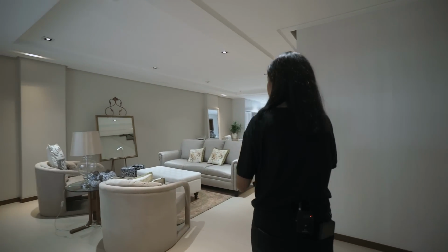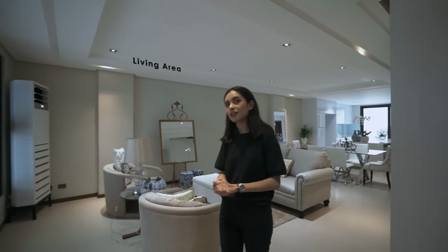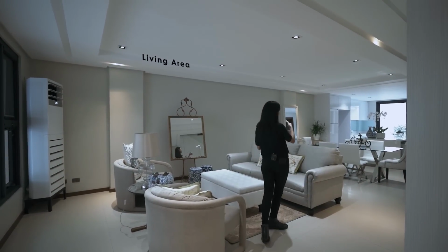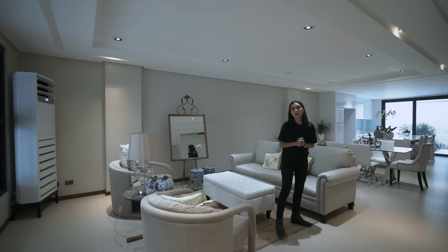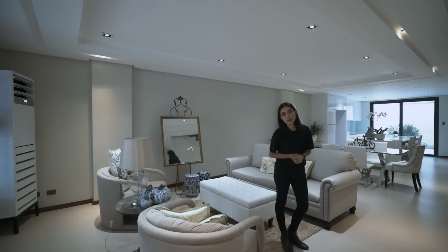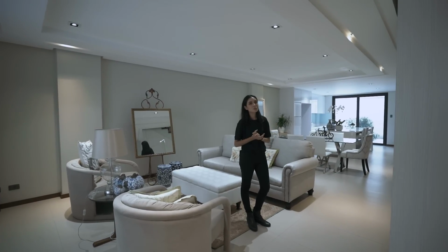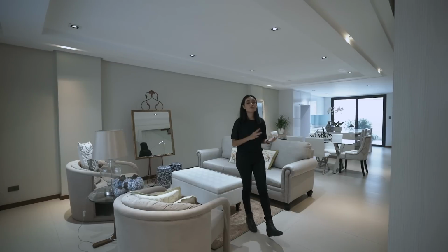And this is your living area. Actually, it's open space, so from here you can already see your living area, dining, and kitchen. Now, if this house seems familiar, it's because we already did a sort of first impression or sneak peek of this house back when it wasn't finished yet.